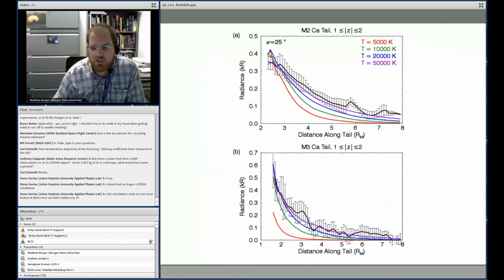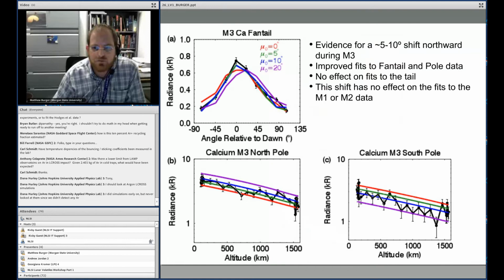This is looking in the tail behind the planet, where we observed out to about 7 or 8 Mercury radii. And you can see the 50,000 K source fits the data, can supply enough material out to the tail. The cooler sources just can't supply enough calcium back that far.